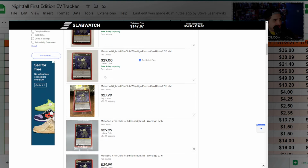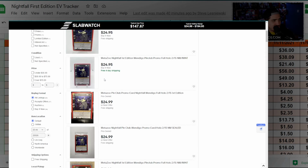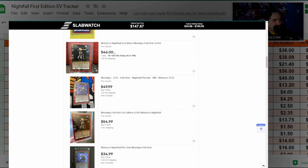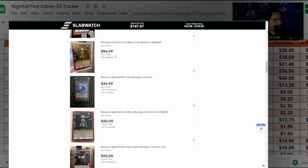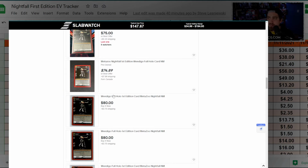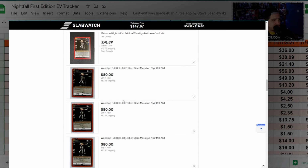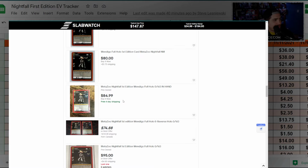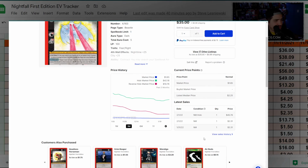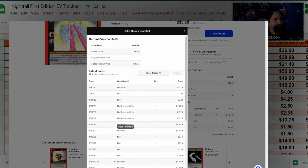All the ones that are available under 60 are the Nightfall Pin Club ones. But the one from the set, that's an auction that ends in 4 hours. But the ones from the set are $54, $60, $65. So the supply of cards at this price point is drying up pretty rapidly. It's super interesting to see that, and take a look at the sales. People are buying them.